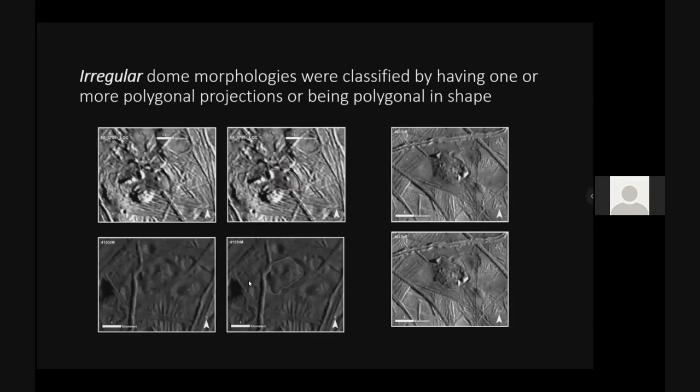And then finally, the last dome morphology were these irregular domes, and these were classified by having one or more polygonal projections or just being polygonal in shape overall. So these domes were kind of the leftover domes. They fit our definition of having a relatively smooth surface and being distinct from the surrounding terrain, but they weren't rounded and they weren't lobate. And so we classified them as these irregular dome morphologies.